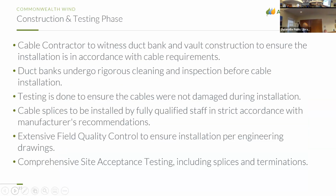During the construction and testing phase, again, there is very close collaboration between the cable side of the house and the duct bank side of the house. The cable contractor, the person that will actually pull the cable and splice the cable, will be resident at the job site, witnessing the duct bank and vault construction to ensure that the cables can be safely and properly installed. The duct banks themselves will undergo rigorous cleaning and inspection before the cable installation, and then they'll be tested to ensure that no damage occurred during the shipping, the handling, the installation, et cetera.